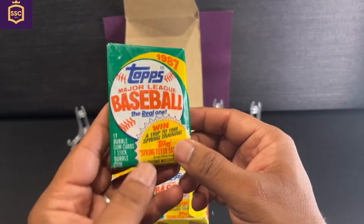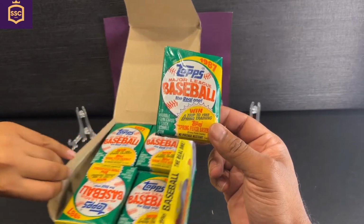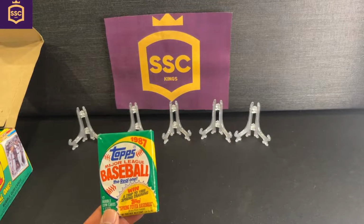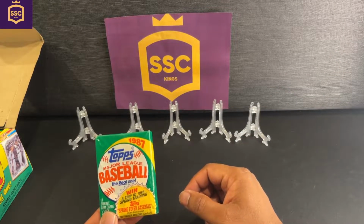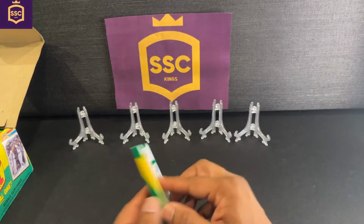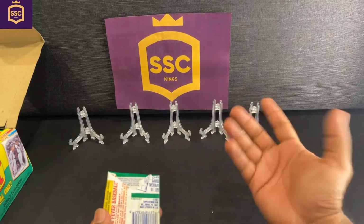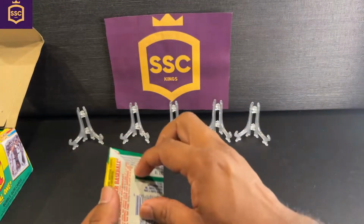So basically, wax packs go back all the way to 1951 Topps, and then the 87 year was actually commemorated in the current year of Topps baseball, 2022 Topps, as special inserts, and you would get the 1987 wood border cards. So these were the wood border cards, and we'll go ahead and start it up. And you had Bo Jackson's Future Star card in here, which is awesome as well. So all right, let's get into it.